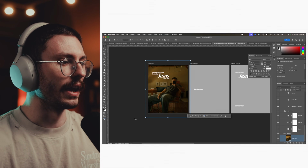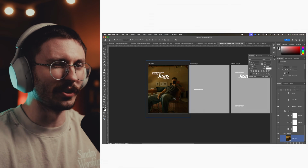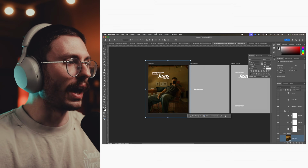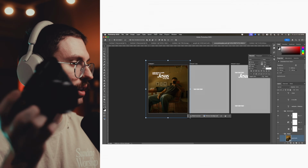So I already have put this in here. Your file probably won't have a picture of me, so sorry. And it really wouldn't make sense for you to edit pictures of me anyway, so that's fine. But what I do to my photos, I take a photo on my Fujifilm X100. I love this camera.